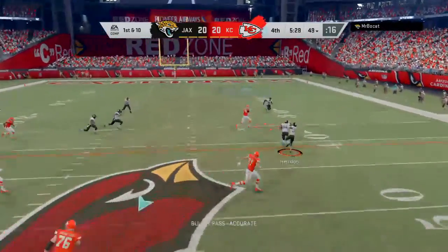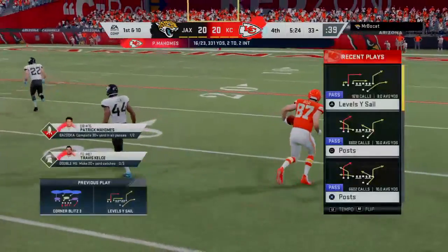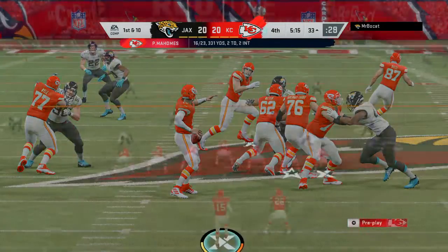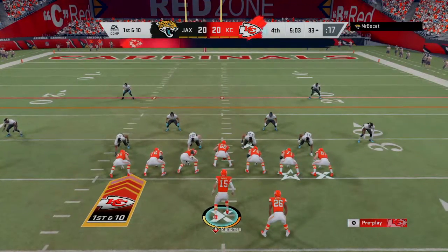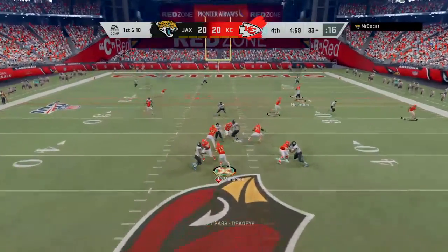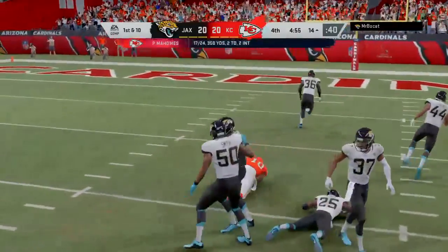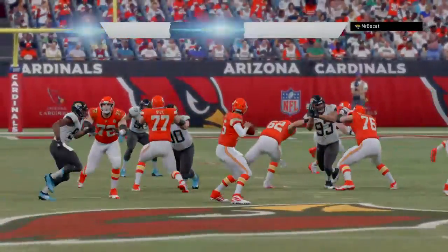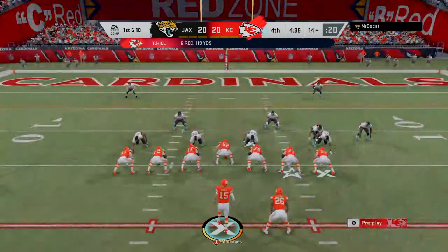Mahomes now on first down. Complete, the tight end Kelsey, and he gets this inside the 35-yard line. Nice play for Kansas City, picking up 18 yards that time. On first and 10, here's Mahomes. Gets this one to Hill, and down inside the 15 he goes. Another big gainer that time. This one goes for 19 yards.